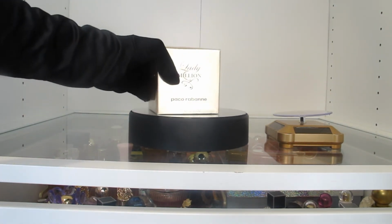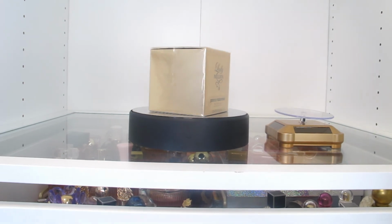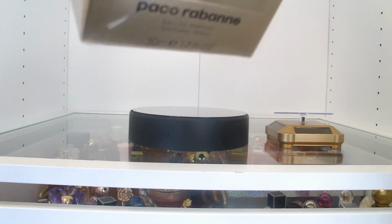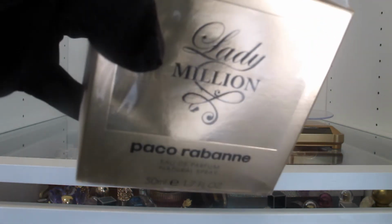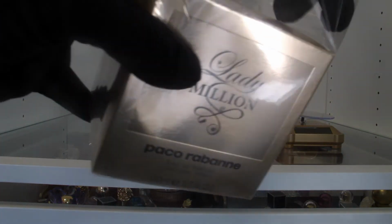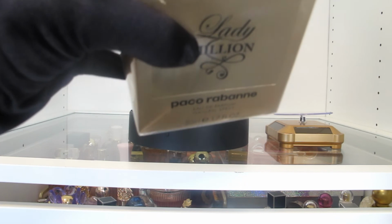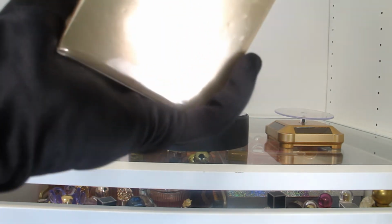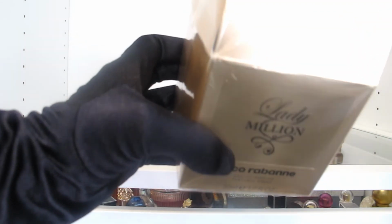Next we have Paco Rabanne Eau de Parfum, 1.7 fluid ounces, it's a 50 milliliter. And this one, I wouldn't say overrated, because there's a lot of people that actually don't like it or say that it's not worth the hype. But it's just a white floral and honey scent, which has been done many times. I think what made this one more successful is the packaging, and that it has its male counterpart, which is 1 Million, marketed to, like I said, men.